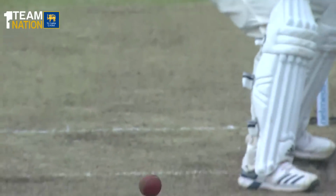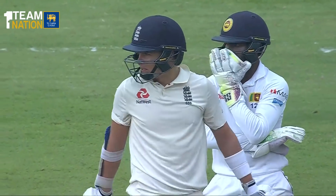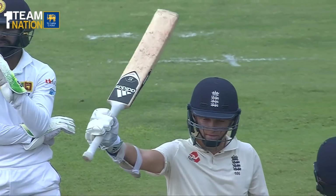Well, just remember, Akila's been under a cloud. Last game, he got cited for his action. He's got a couple of weeks to go and get that action tested.